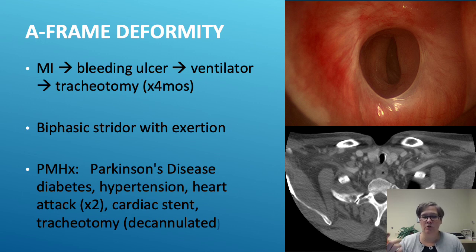So, looking in the office through a transnasal flexible laryngoscopy, I did note that there was this small ring of subglottic stenosis right here, but also distal to that an A-frame deformity at his previous tracheotomy site. This picture was obviously not taken in the office, but rather in the operating room when I dilated that subglottic stenosis, which was very effective, and he actually noticed that greatly. I didn't do anything to the tracheomalacia/A-frame deformity component, not unexpectedly, but he got enough improvement from treating the subglottic stenosis that he was able to pick up his mail without stridor.